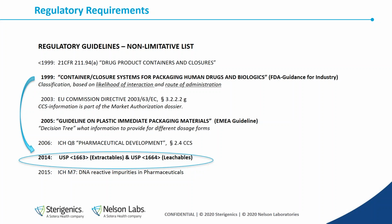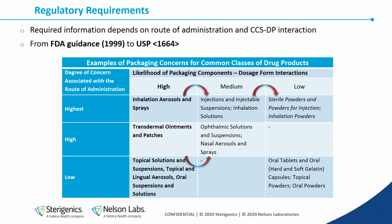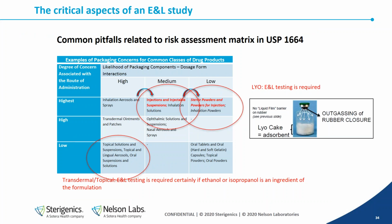Now, what is important, and I want to draw your attention to a certain table that was in the FDA guidance document from 1999, and this table was adopted also in the USP 1664. But what happened is that some of the categories of drug products moved one level down in risk. Of course, if you would take it literally, it might lead to the wrong conclusion. And let's zoom into some of these lateral moves on this diagram.